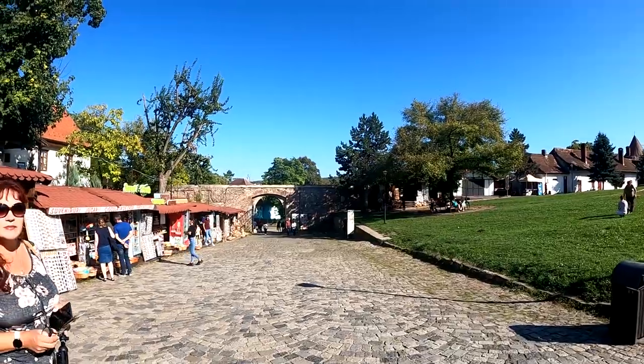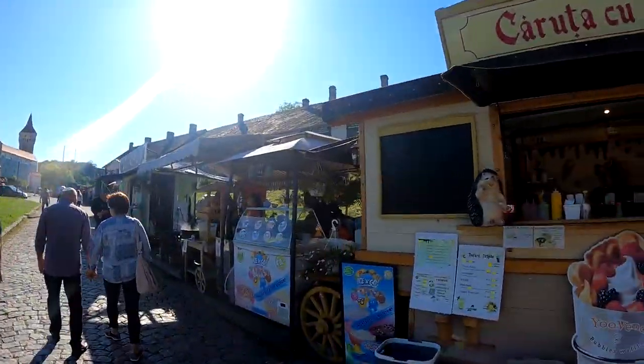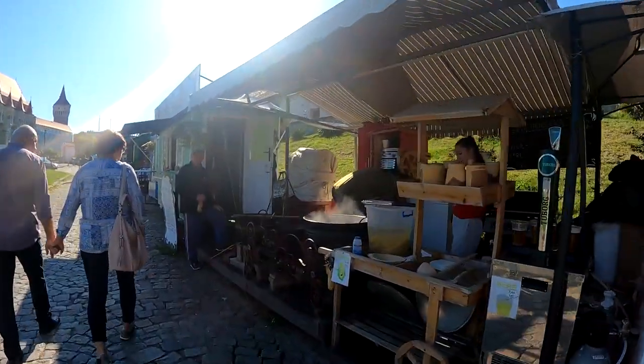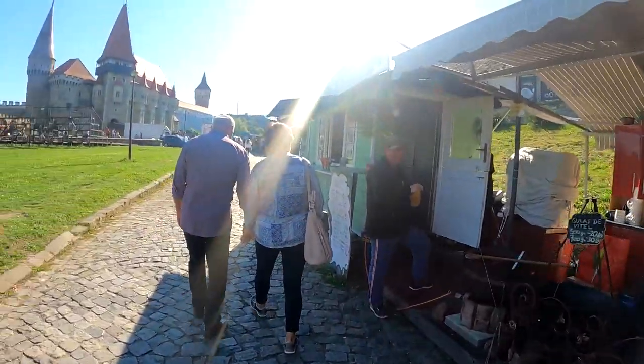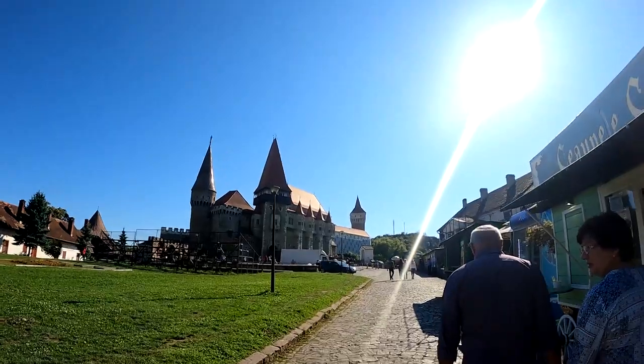Walking through all the little gift shops right outside of it. They have confiterole here. Oh yeah. Lots of food vendors. Of course you can get an ear of corn. I think first we're gonna take our little walkthrough of the castle here.